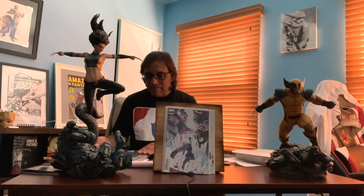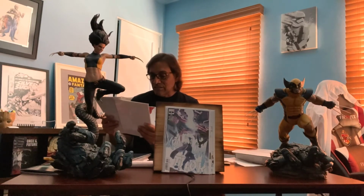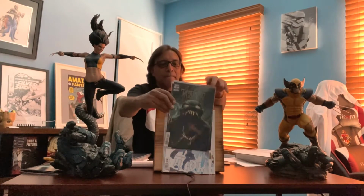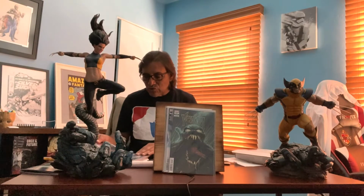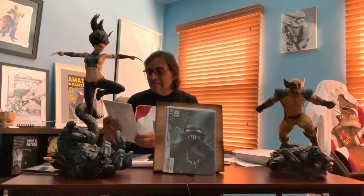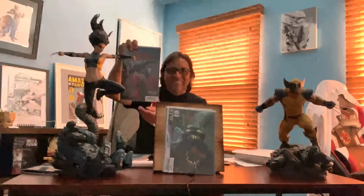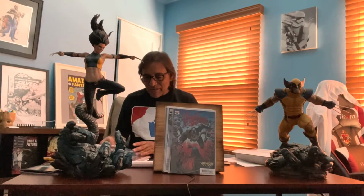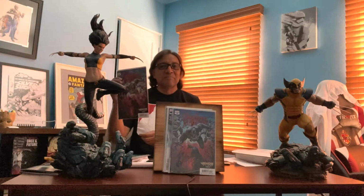So, let me see. The first two are Venom 27 variant editions. Same cover. Next one is Venom 28. Just got one. What's wrong with me? How come I only got one? I don't know. Next, 1, 2, 3... Oh, I take it back. I got two of them. I didn't know this. They weren't in order.